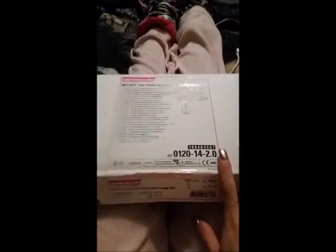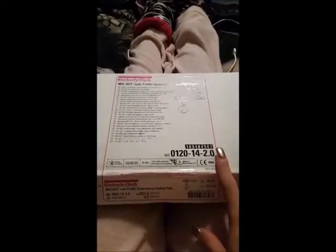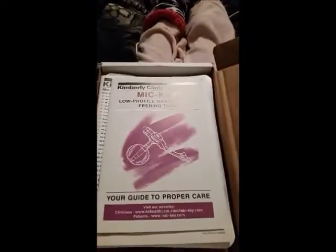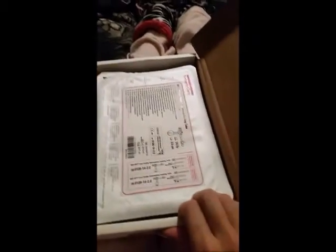Okay, so I'm about to set up and change my feeding tube. I have all my supplies out, which I'm about to show you in a second, and then we'll get started. This is my Mickey button. It's actually 2 centimeter 14 French, is what you would say if you were ordering supplies, which is probably Greek to most of you. This is the box it comes in. I've already opened it to get started. Inside you have basically your guide to proper care and your instruction manuals. Since I've had mine since I was 12 and I'm now 32, almost 33, I don't think I need that.